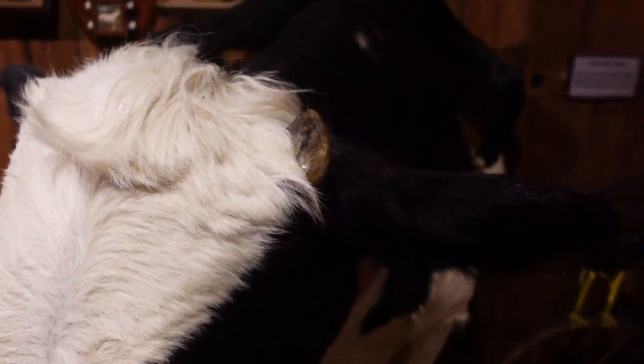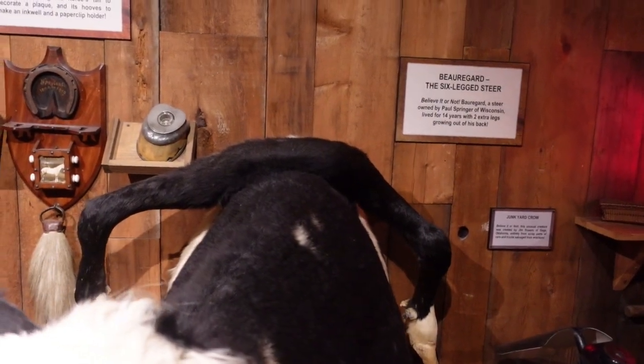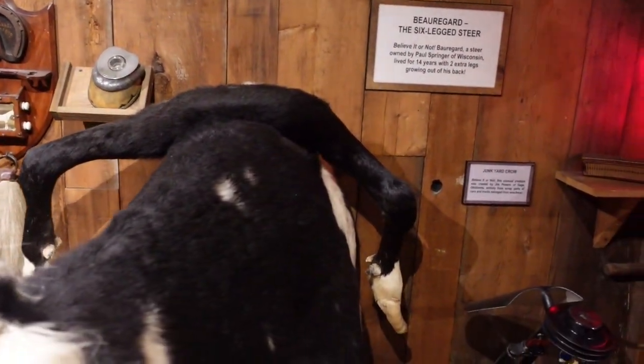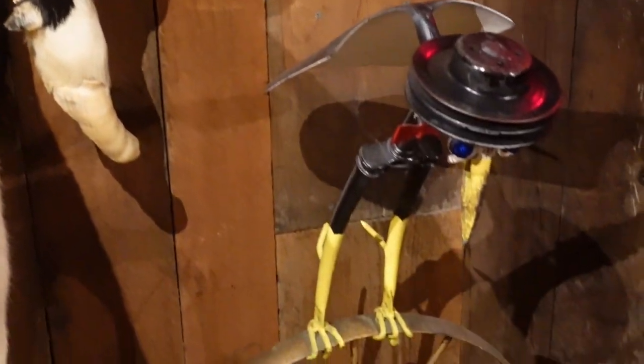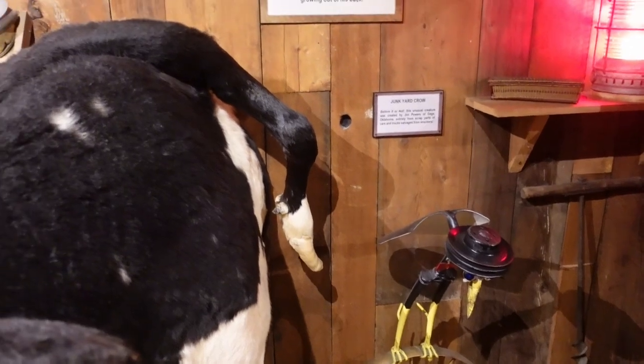Then this cow standing here, and if you look at its back, you'll see that it happens to possess six legs instead of the typical four. And next to the cow, we have a crow completely made out of car parts. Not an oddity, but still very cool.